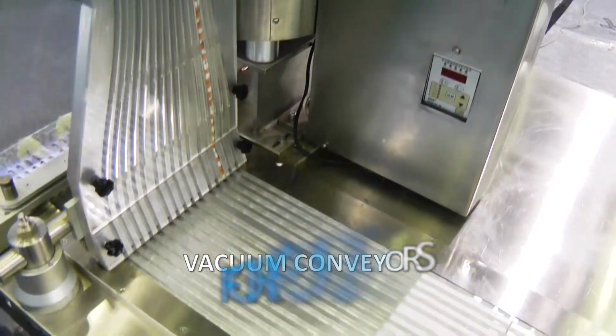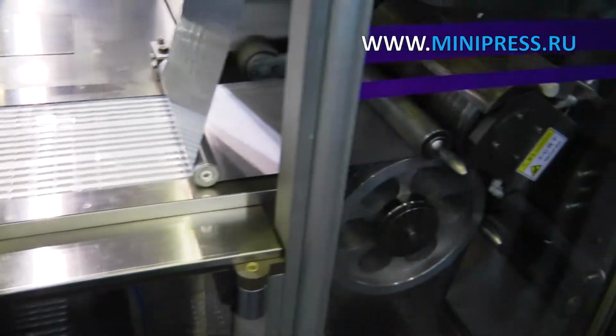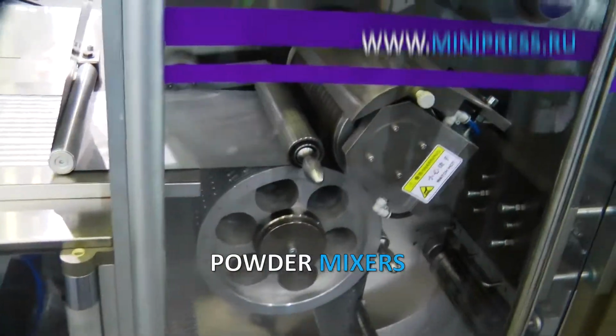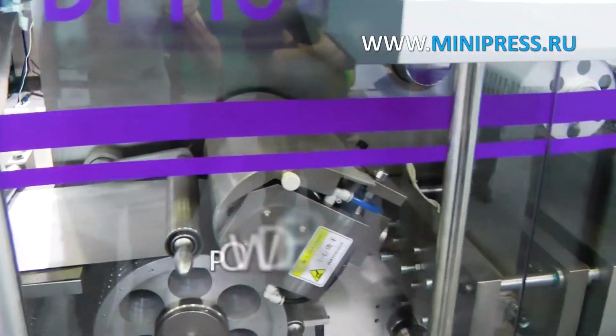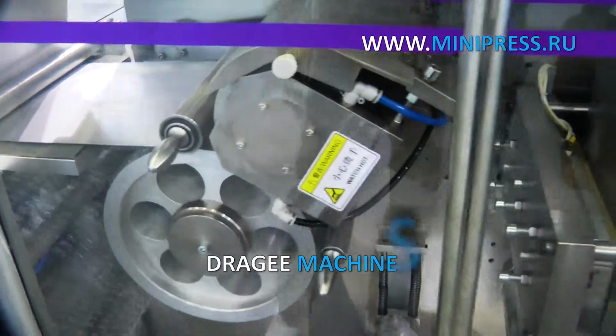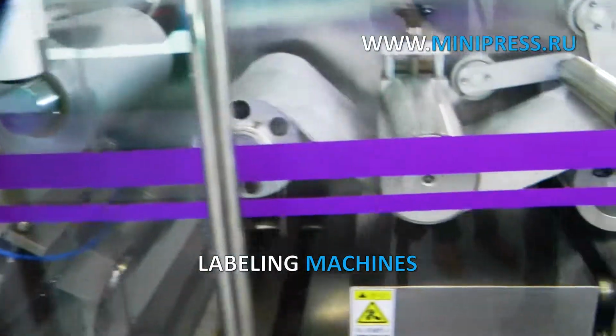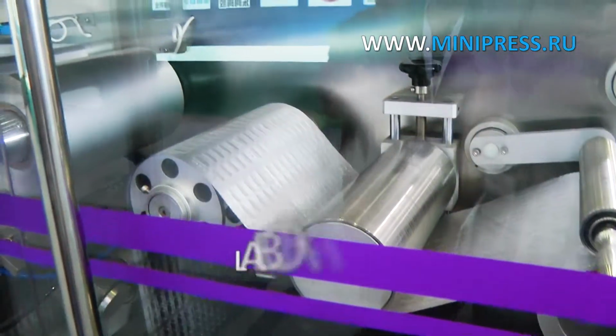We have the full package of optional service. Search for consumables, package, we place orders in China printing houses. We have a large information database about the manufacturers of pharmaceutical and veterinary products in Russia. Our catalog of equipment: minipress.ru/catalog.